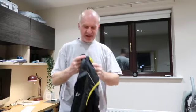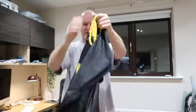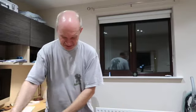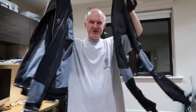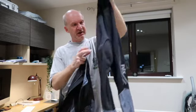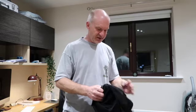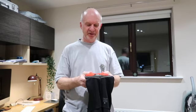This is another gilet that I got from FDX, and this is basically just a windproof gilet, and I used this with their winter suit, which is this. These are the long bib trousers, same pad inside as the all day shorts. It's the same pad, it's got gel in.